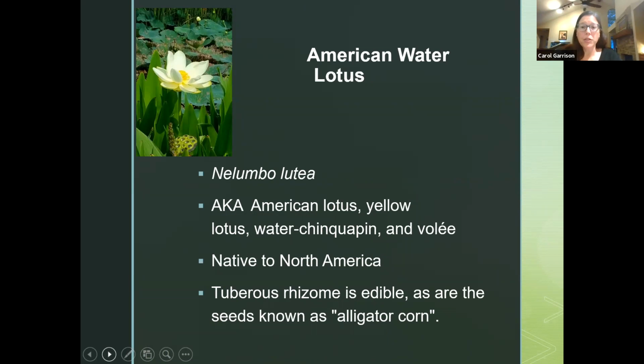In addition to being a stupendous water remediator, pulling out phosphates and nitrates, everything about this plant has an edible quality. The tuberous rhizome is edible, and if you actually take the seeds and dry them, they're well known to indigenous people as alligator corn. So it does an excellent job of phytoremediating.